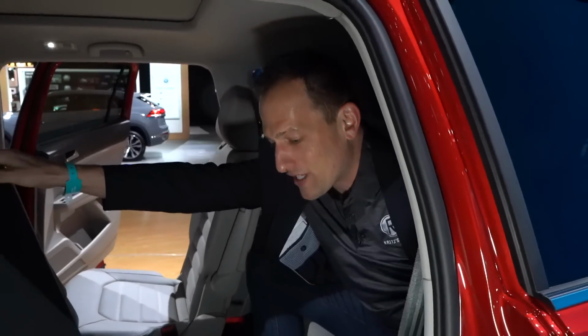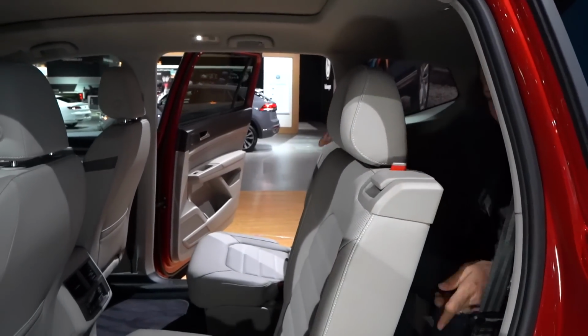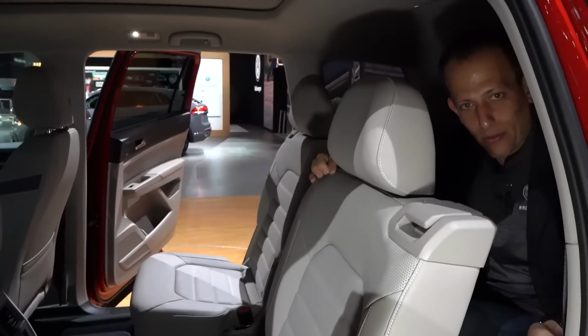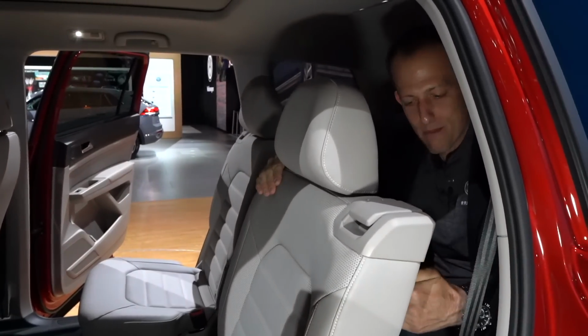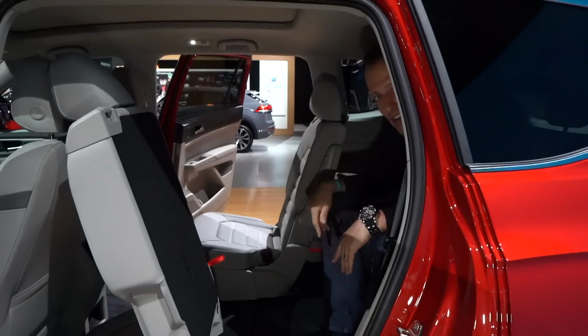Let's do the final test. I'm gonna do this with Lori. This is the first time we're doing this. So I'm gonna go ahead, pull this back. I actually have plenty of room here. There's plenty of room between my knees and the back of the seat. And to get out, it's 1, 2, 3. So that's the wonderful thing.